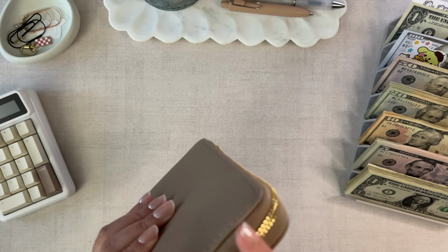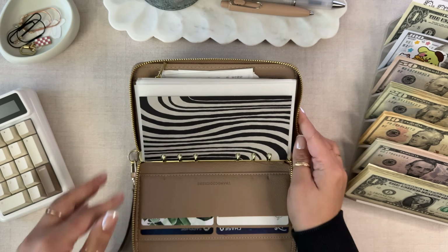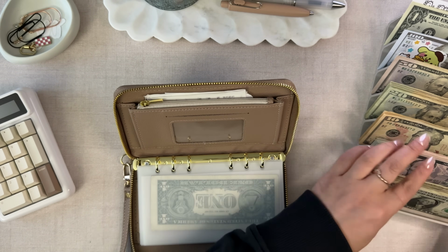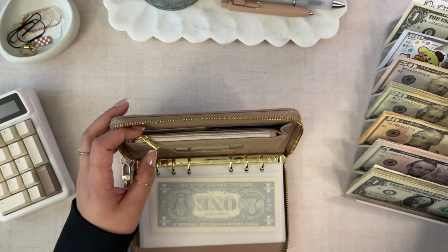So let's reset my wallet right now. Let's see. I'm going to skip over my envelopes for now because I just want to reset this part. So all of these receipts I am going to scan into my Fetch Rewards app.